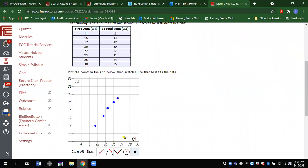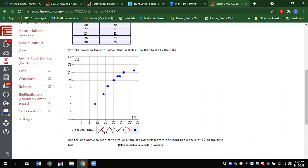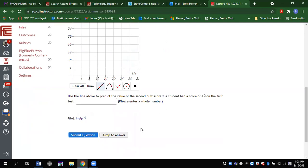20, 20, 22, 22, 23, 22, 25, 24, and 30, 25. Over 30, up 25, right? Is that right? 30, 25. Okay, now I'm going to try the line thing again. I'm going to click on the line tool. Okay, it didn't disappear. Click once and click to do your best to go through the middle. See what I'm doing? I click the line, oh, and it's all gone.